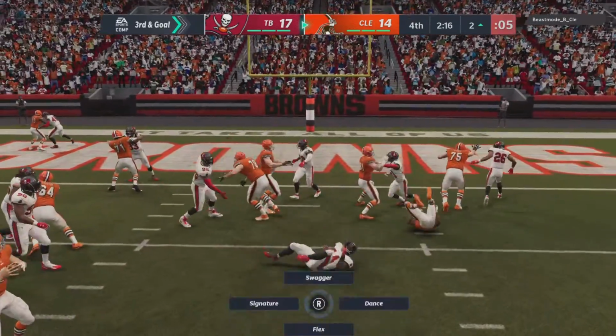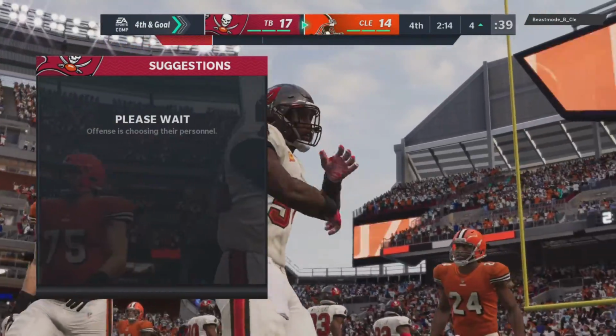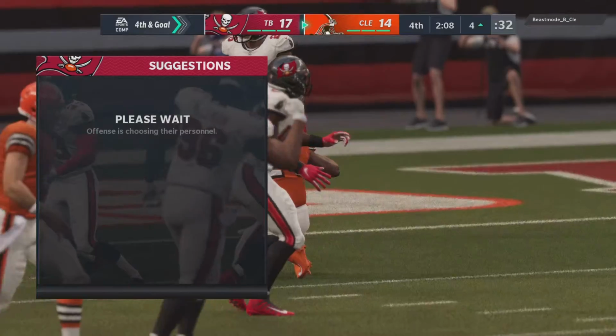They'll give it to Chubb. Well, they hit him in the backfield, and he will not escape. And that is not going to get it done. Losing 2 yards that time, and now it's fourth down. It's now fourth and goal.